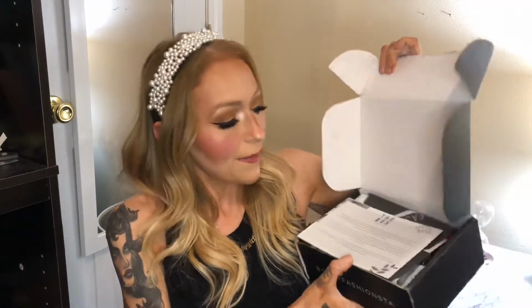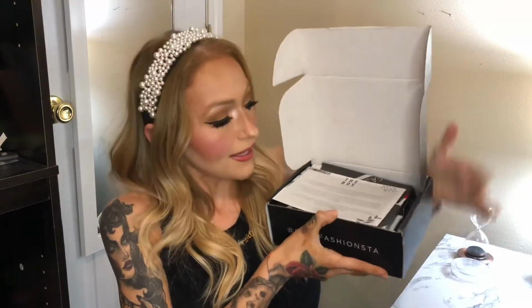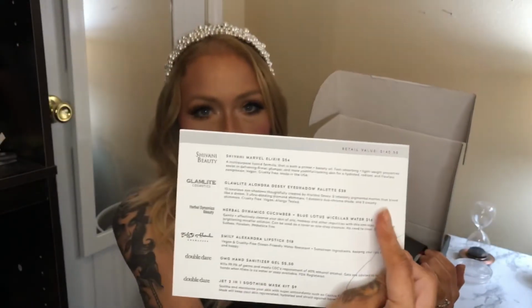So when you open it up, this is what it looks like right here. And then we do have a card as well as the information on the back, just letting us know everything that we received. And it does say that the retail value is $140.50.